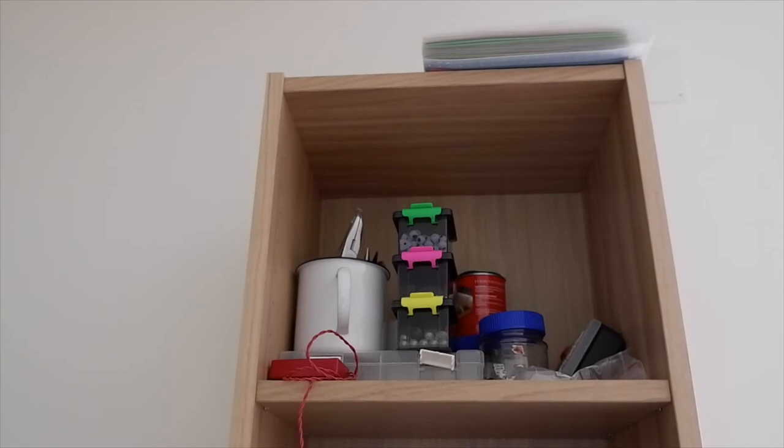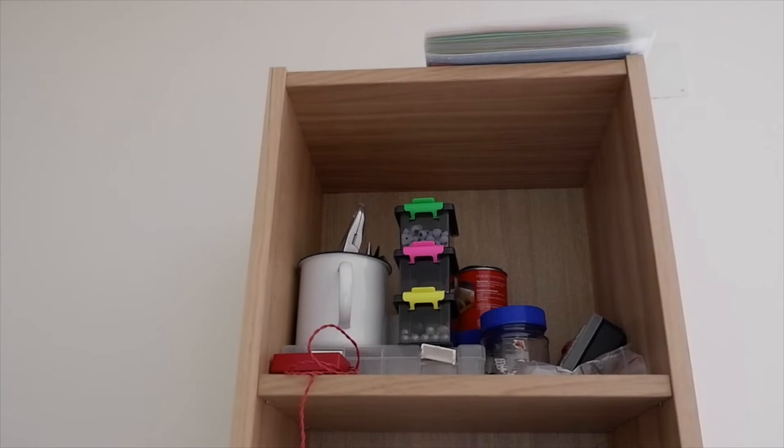Moving on to another little shelf that I have next to my desk. So up here is just a binder that I'm not using, so I just put it there and kind of forgot about it.